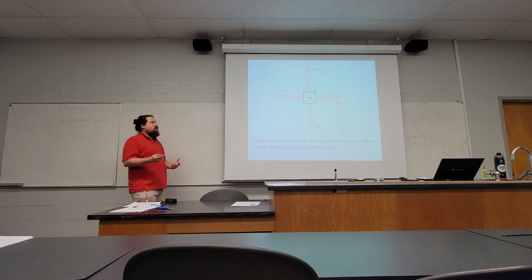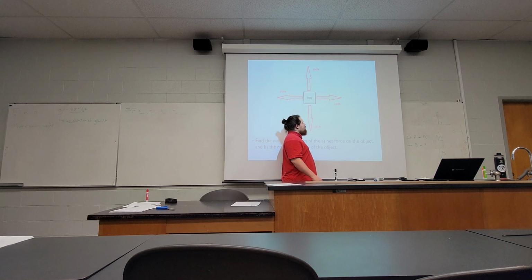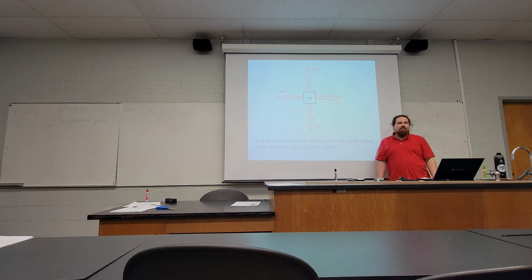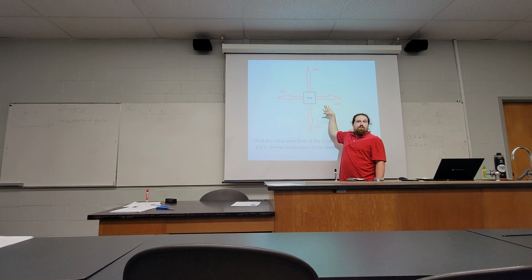Before I go further with the numbers, looking at how these forces all point, what direction do you think this object is going to start moving in, looking at these numbers? Fourth quadrant. Yes, fourth quadrant. Down and right. I said left or down and right. More down or more right? More right. More right. So east, southeast.